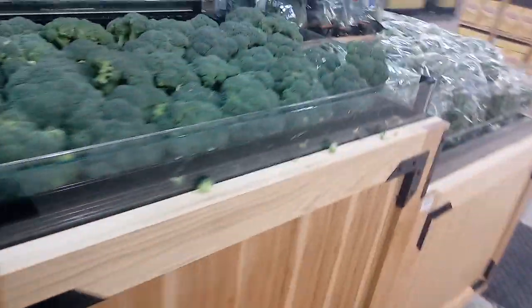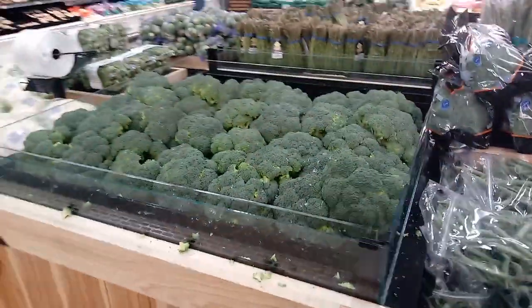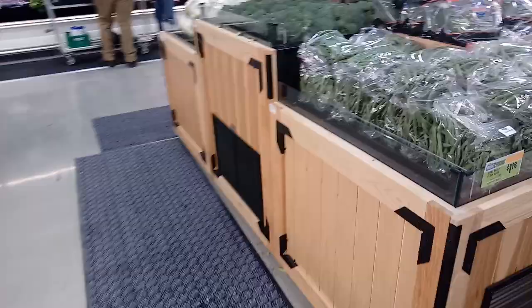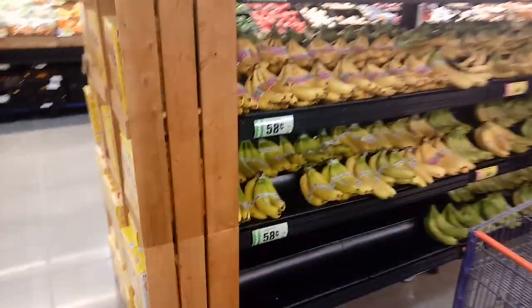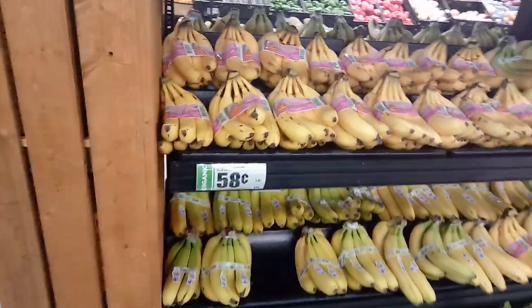This is broccoli, but I don't see a price on it. Right there. No, you're fine, dog. Okay, bananas. Here we go. Bananas. These are organic bananas, 58 cents a pound.